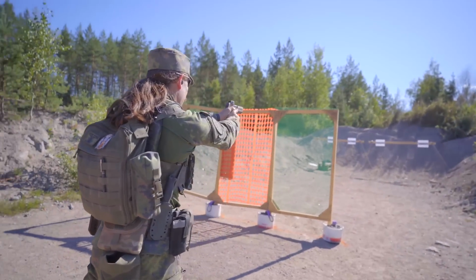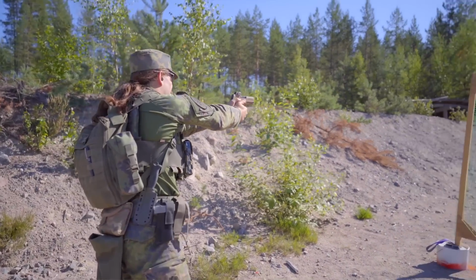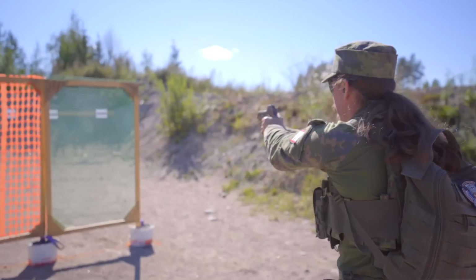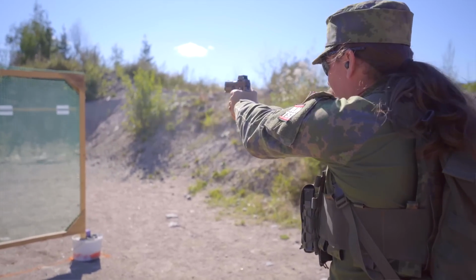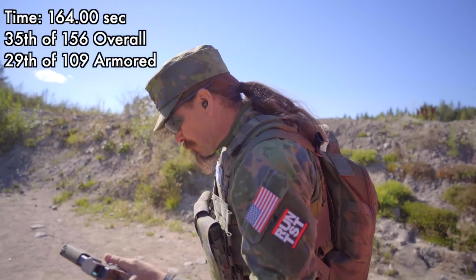Anyway, I move back to the final bay. And I have the same sort of challenge. There's a word, sort of word, number, word, call sign conglomeration on each target. Now that I know what I'm looking for, this one's pretty easy. Drop all four, and there we go. I did pretty well at this one.